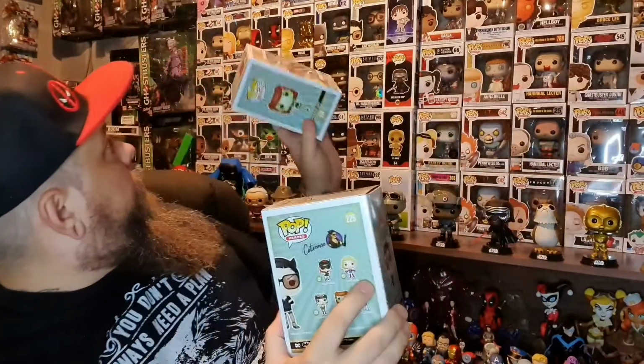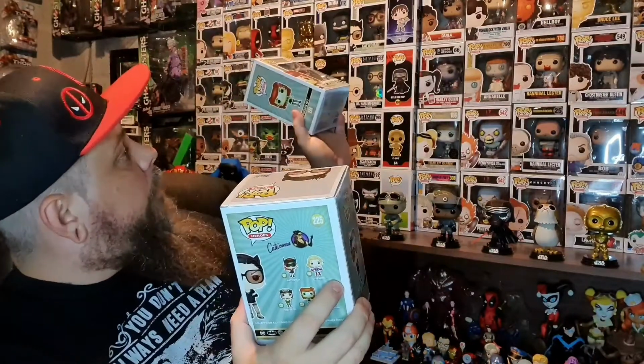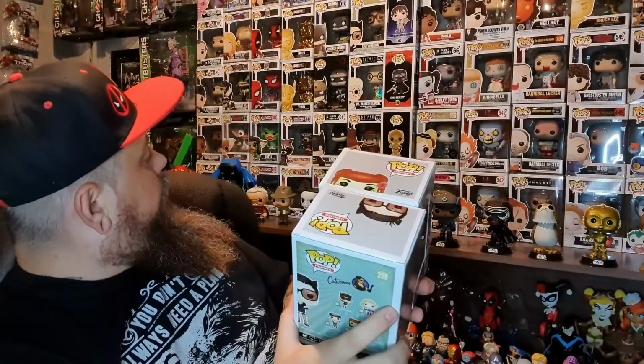So these will go with all my other DC and Marvel pops. They've got all my comic book stuff one side and then all my movie stuff the other. But my DC is sort of bled out into two halves. But we are going to be remodeling a little bit.